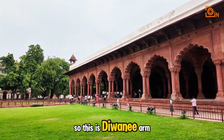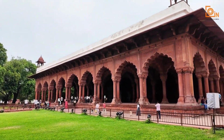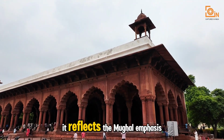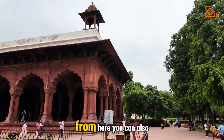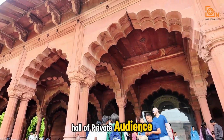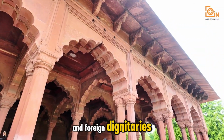So this is Diwan-e-Aam, Hall of Public Audience. This is an open hall where the emperor heard grievances and petitions from the public. It reflects the Mughal emphasis on justice and accessibility. From here, you can also see Diwan-e-Khas, that is also called the Hall of Private Audience. It was used for confidential meetings with courtiers and foreign dignitaries.